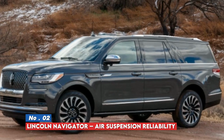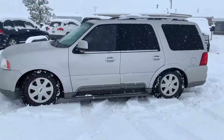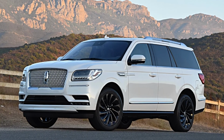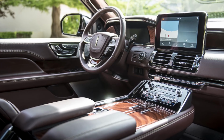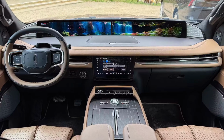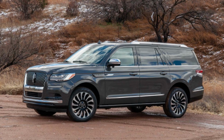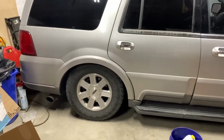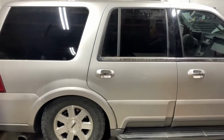2. Lincoln Navigator Air Suspension Reliability. The Lincoln Navigator offers genuine luxury with impressive towing capability and a beautifully appointed interior. When everything functions properly, it provides excellent ownership experience that rivals much more expensive alternatives. The primary concern involves the air suspension system, which provides exceptional ride comfort but has shown reliability issues in some vehicles. When air suspension components fail, repair costs can exceed $2,500, and the vehicle may become undrivable.